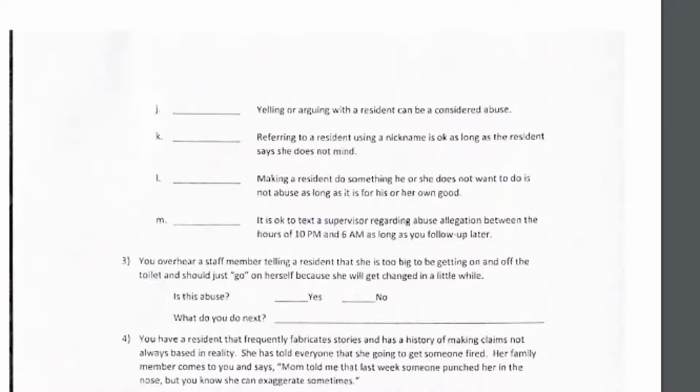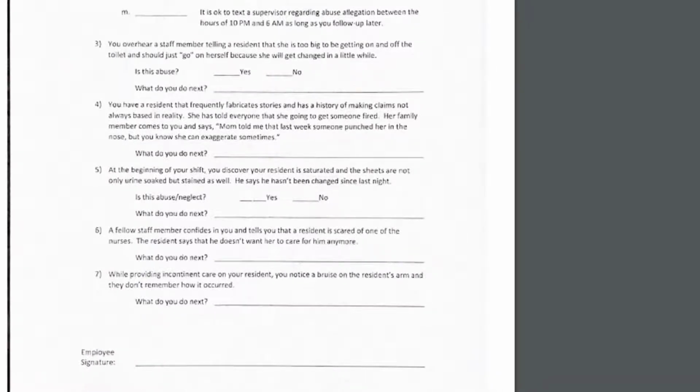Letter L. Making a resident do something he or she does not want to do is not abuse, as long as it is for his or her own good. That would be false. Letter M. It is okay to text the supervisor regarding an abuse allegation between the hours of 10 p.m. and 6 a.m. as long as you follow up later. This is false. When you're trying to report an abuse allegation, you're going to call the administrator directly. We're not going to text them because you're never sure when somebody's going to read the text or notice the text. But when you call them, you can tell if they're going to pick up the phone or not.